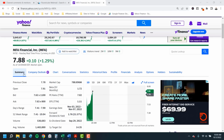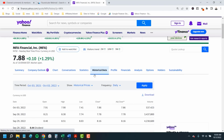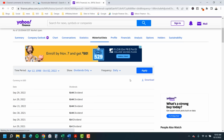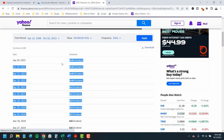The problem here is this stock has been tragically inconsistent with its dividend payments, increasing in some years while cutting in others. So we're going to need to find the stocks with a history of dividend payments, and for this, you can go to the Historical Data tab on Yahoo Finance. Click through to the time period you want to see, and then to Show Dividends Only to see all its dividends paid. And you can see here that MFA has done a great job of increasing its dividends since the pandemic, but cut that payout by 75% in 2020.